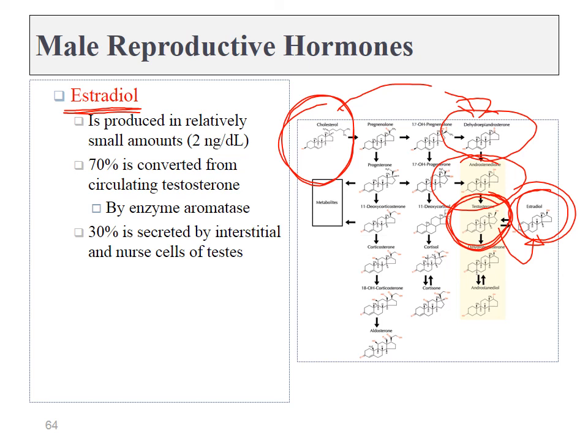The ovaries are going to be doing a lot of this in the next chapter, but this can also be happening in men, especially up in the central nervous system. Some of that testosterone will be converted into estrogen by an enzyme known as an aromatase.